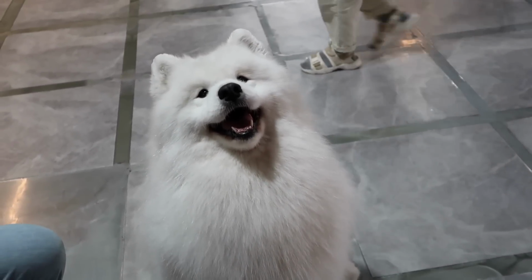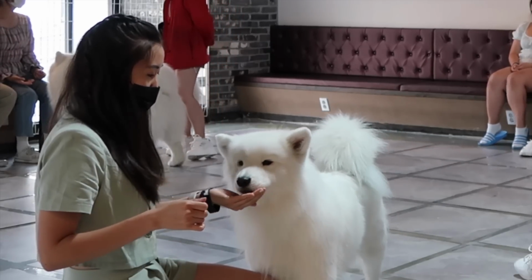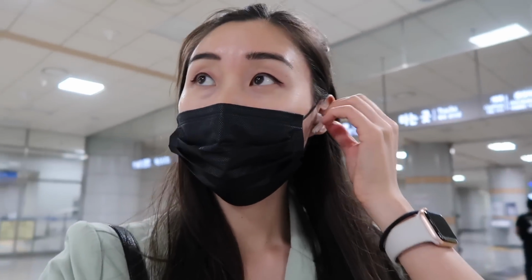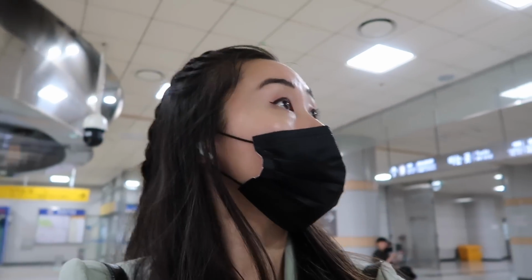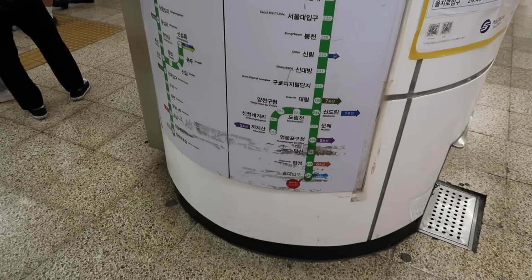After hanging out with the doggos, I decided to explore around the area. If you're ever confused, some subway stations have this type of map which tells you which direction the subway is moving, and I think it's really helpful.